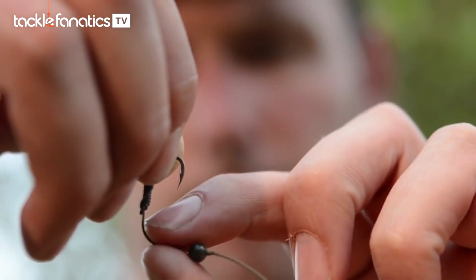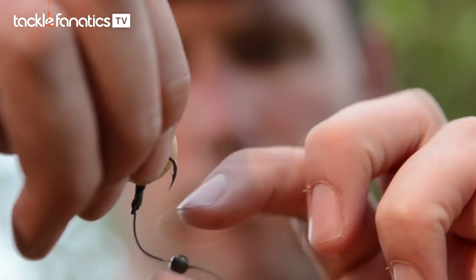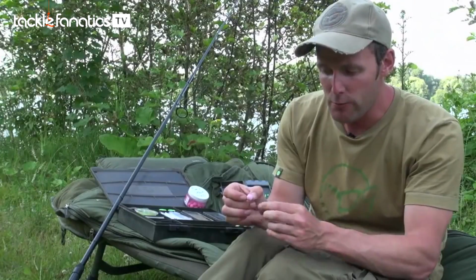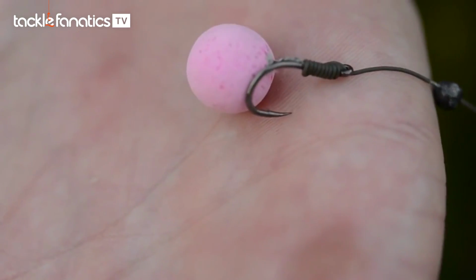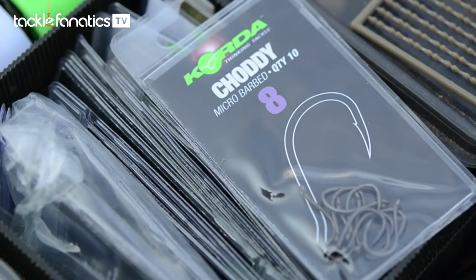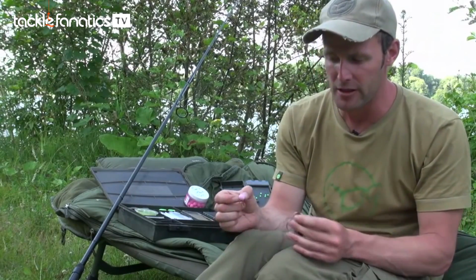You'll notice between the split shot and the eye of the hook, I've got roughly 1 inch of coating remaining, and that is shaped just using my finger, and that helps for the turning process. When I'm using that choddy hook in combination with that back turned eye with the curved section, that helps for the aggressive turning. When that hook link is tensioned as the fish moves up for the bait and tightens the hook link, that hook will roll over into the fish's lip.